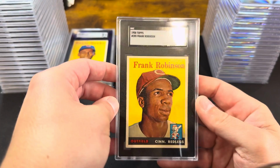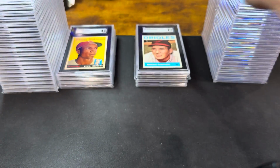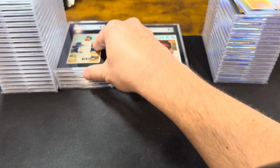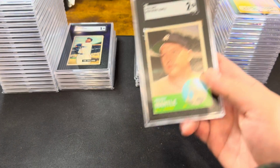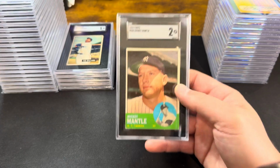Frank Robinson got a 4. Well centered on that one. Ted Williams got a 1. This was probably the oldest card that came out of that collection. He was a Ted Williams collector, so he had a few older cards, but most of them are like, I would say 55 and forward, up through the 80s. Here's one of those low grade Mantle. Got a 2, 1963.